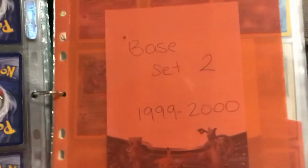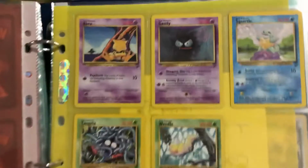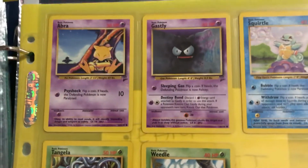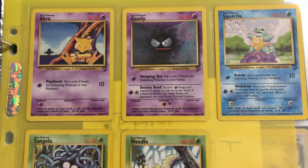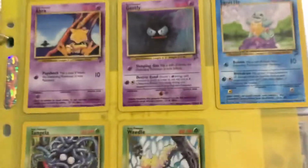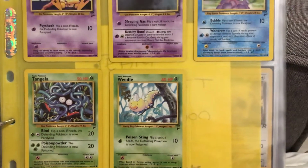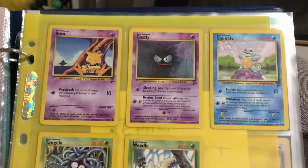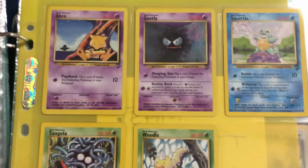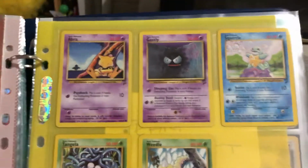Alright, so the next one is base set 2. I don't personally remember collecting these, so I'm not sure on the details of them. But these are the same as the original base set, but they have a number 2 next to them. So I don't know if the base set was re-released at a different point. When I looked online, I couldn't even get a set year that they came out. That's why it says 1999 to 2000 on my sheet. But these are the ones I have from that set, anywho.